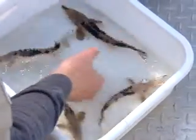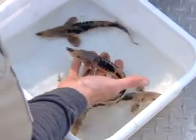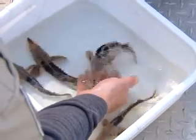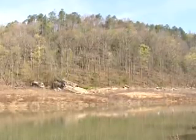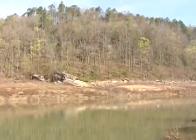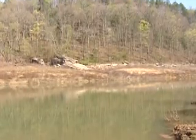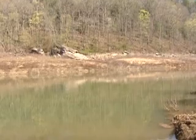And what will happen with these? Our goal is to raise some 10 to 12 inch fish. Are you going to stock them throughout Kentucky and Ohio? Because these are Mississippi River strain fish, we're going to stock in the upper Cumberland River. That'll be above Lake Cumberland, and in between Lake Cumberland and the Cumberland Falls.